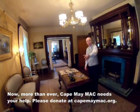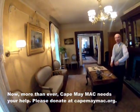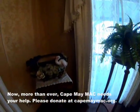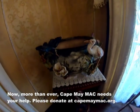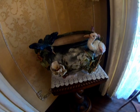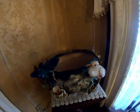And then over in the corner, we have a rather special item known as a Mistletoe Bowl. That was a housewarming gift to the family, so that dates from 1879, and that came from Bailey, Banks and Biddle in Philadelphia. Let's take you over to the music room.